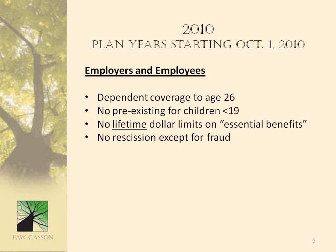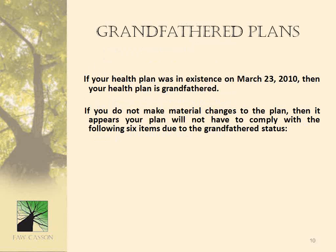There's no pre-existing conditions allowed anymore for children under 19, no lifetime dollar limits on essential benefits, and there's no rescission of benefits unless you commit fraud. So these were things that were implemented in 2010 and are still part of the Health Care Act.